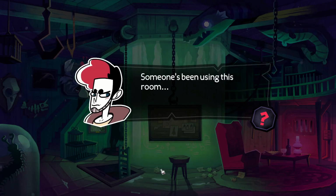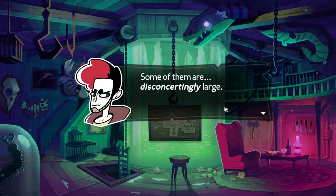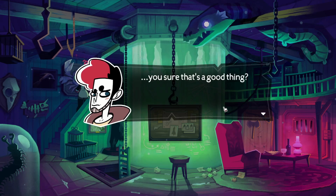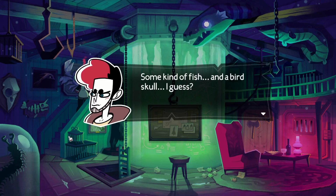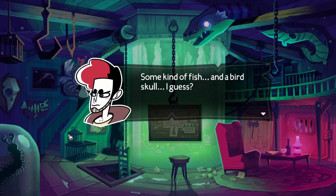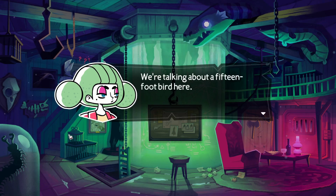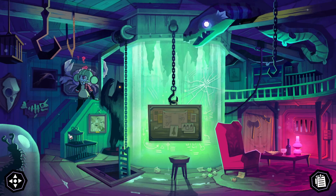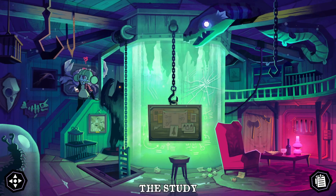Someone's been using this room. Those aren't bird cages. Some of them are disconcertingly large. At least they're all empty. You sure that's a good thing? Some kind of fish and a bird skull, I guess? If that's a bird skull, we're talking about a 15-foot bird here. Well, how about we stop talking about it? I think I've clicked on everything now.